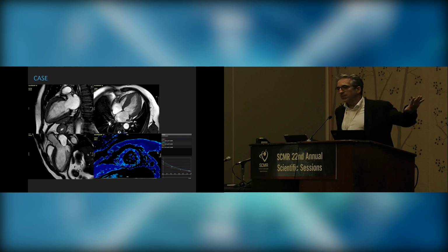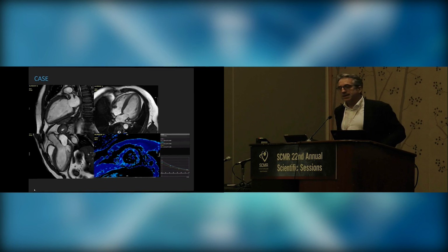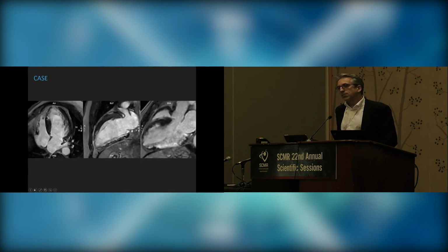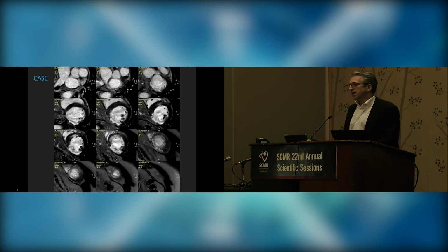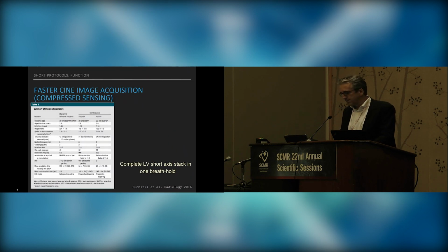We knew this is ischemic cardiomyopathy with an infarct, and here you see the late enhancement images. We may not even have needed the contrast agent here because it was already pretty obvious from the T2 and the T1 maps. But this is an example where a short protocol gives you the answers. So this patient then went to the cath lab and eventually ended up with a multi-vessel PCI. So here's a short axis view.